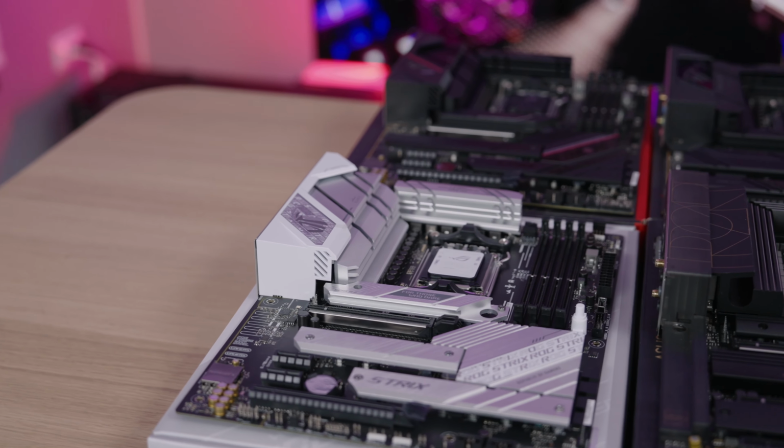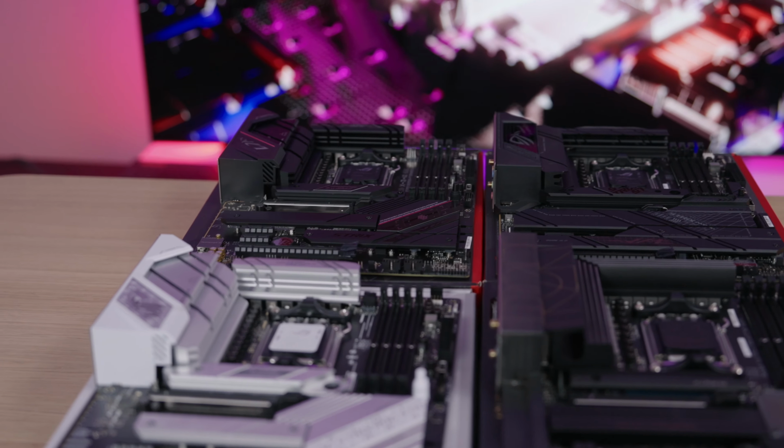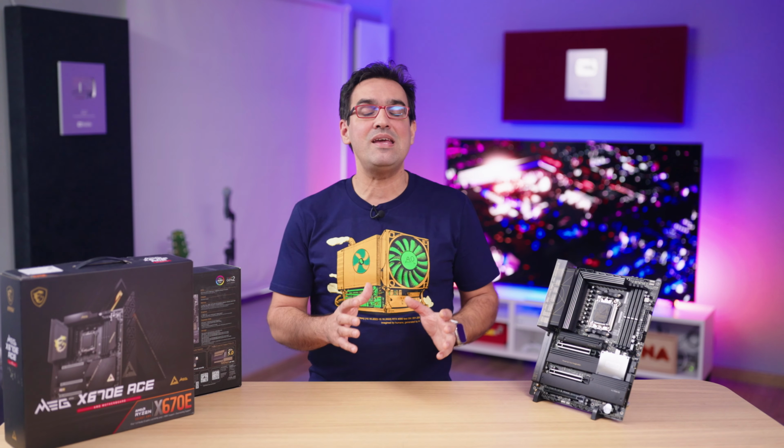Other than that, the differences between the AM5 chipsets are related to the number of additional PCI Express lanes and super speed 20GB and 10GB USB ports. Let's take them one by one and see exactly what they offer.